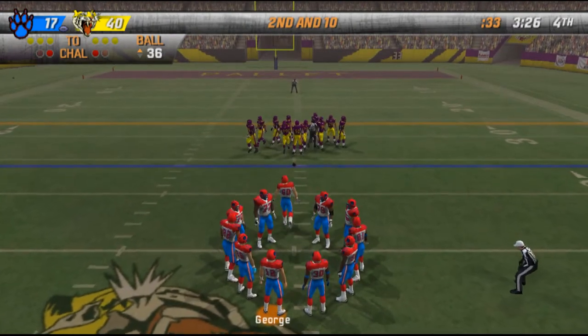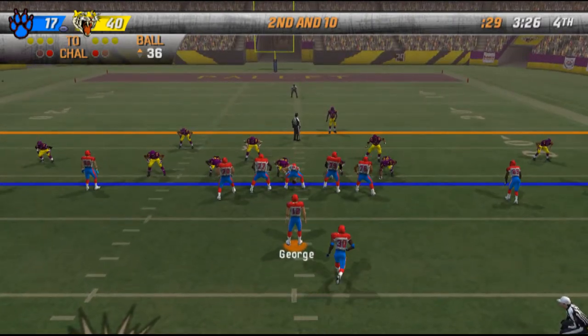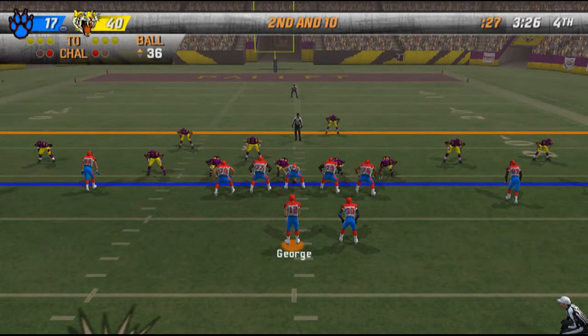Second and 10. Ball on the 36-yard line. On the 10, 10. Hey, let's go. There's a flag going. Set. Let us get that. Bring it up. Bring it up. Watch this. What's the hard count? Hut.